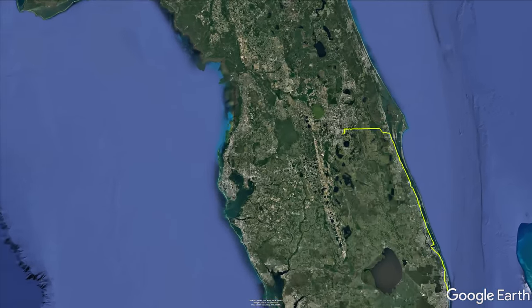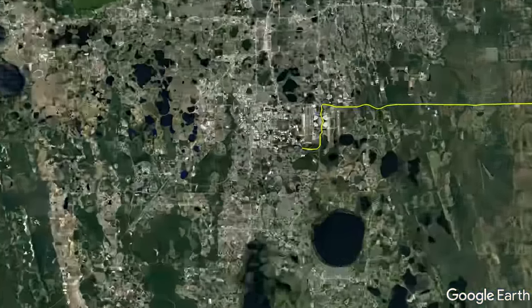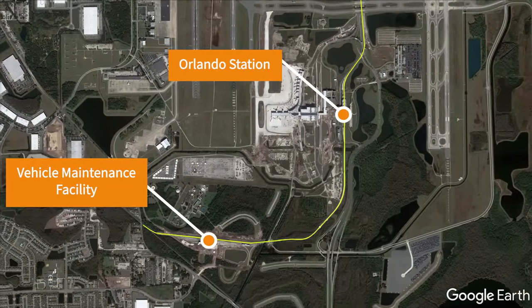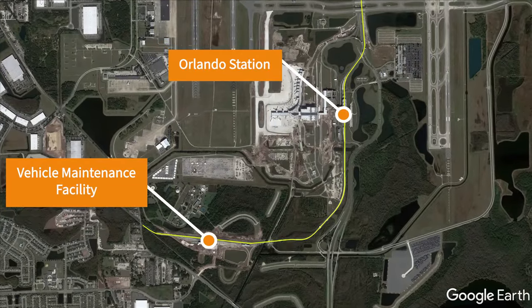The Orlando Vehicle Maintenance Facility is located on the south side of Orlando International Airport, and the Orlando Station is in the airport's Intermodal Terminal.